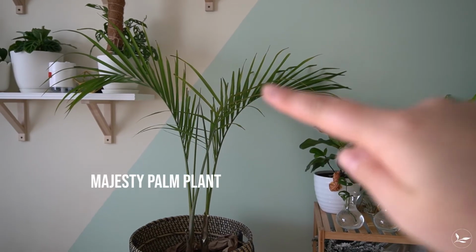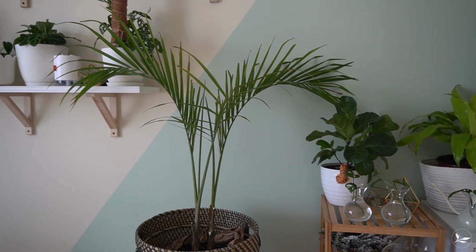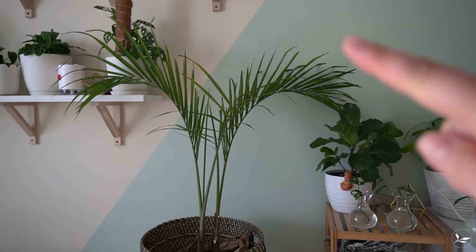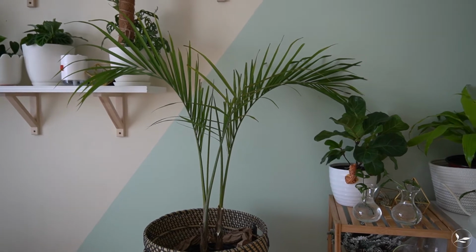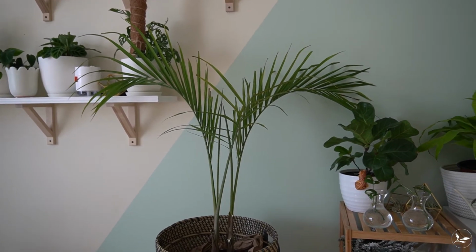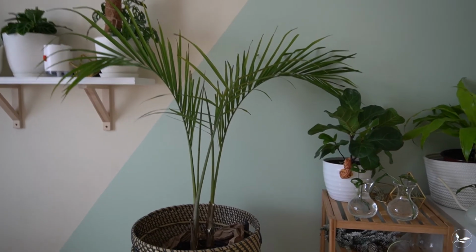Next, I have this Majesty palm plant, and I thought that this would be a really easy plant to maintain because people said so. It's also non-toxic to cats or just pets in general, but I've been having trouble. This is actually my second Majesty palm plant. I have another one in the living room, and I don't know, maybe I just have bad luck with them. So I'm a little sad, but I'm trying to keep it alive. I hope I'm doing okay, but yeah, I find myself snipping off more leaves than I should be. So, man, I don't know.